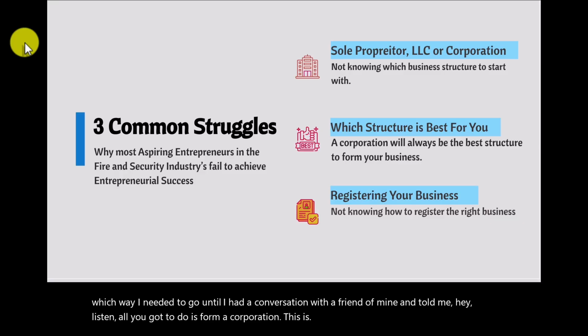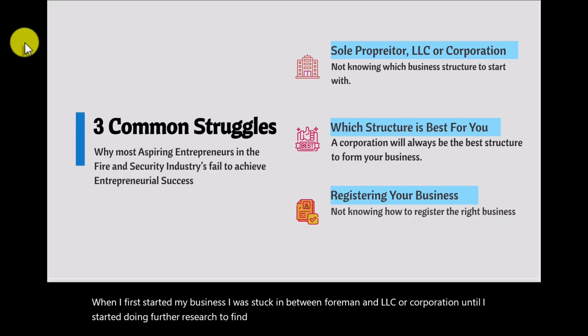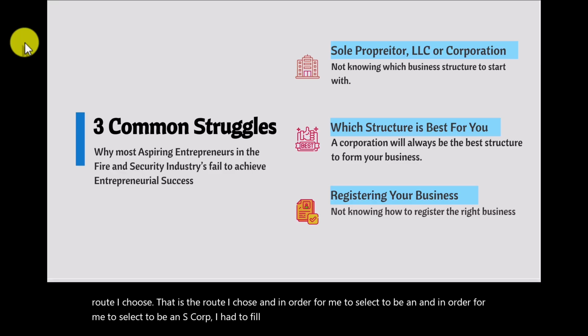When I first started my business, I was stuck in between forming an LLC or a corporation until I started doing further research to find out why I should start off with a corporation. That is the route I chose. And in order for me to select to be an S Corp, I had to fill out IRS Form 2553.